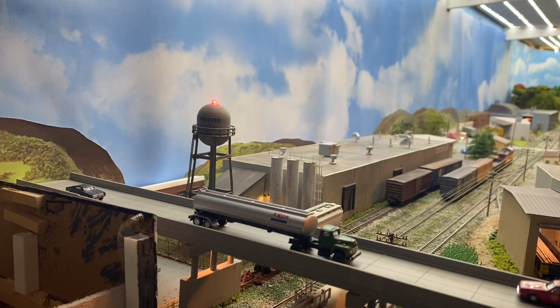All right, so once he gets into position, we're going to empty the spur. So you can see I've got an off-spot car, and that car is going to be spotted at spot 1. And I've got another off-spot car that's going to take its place. Plus, I'm putting a car in spot 2 and picking up the covered hopper.